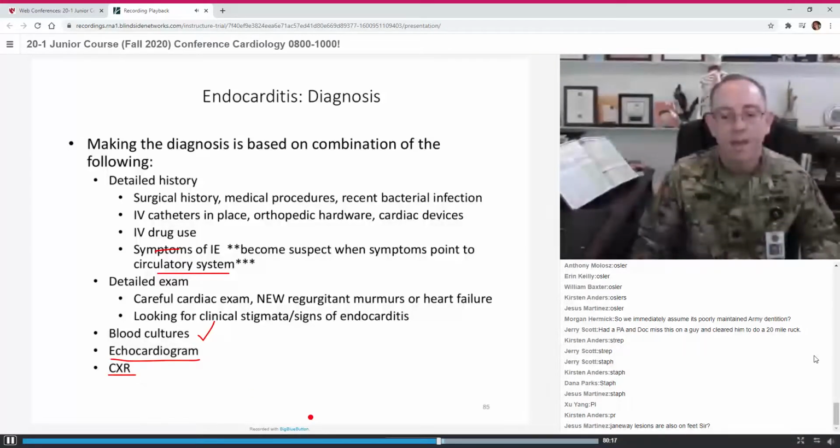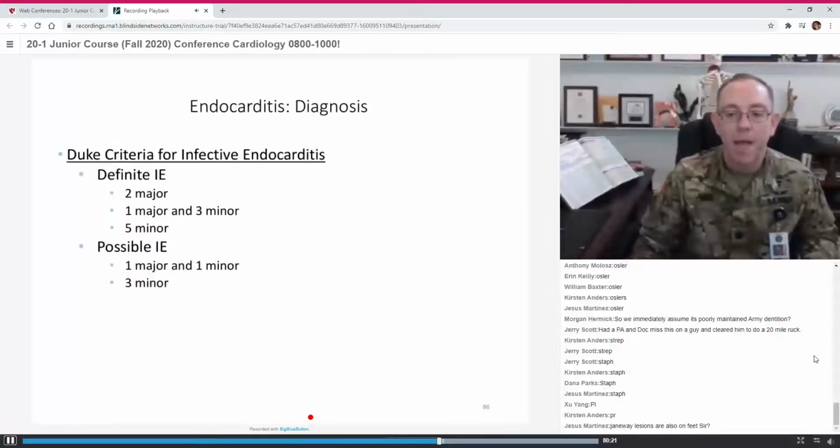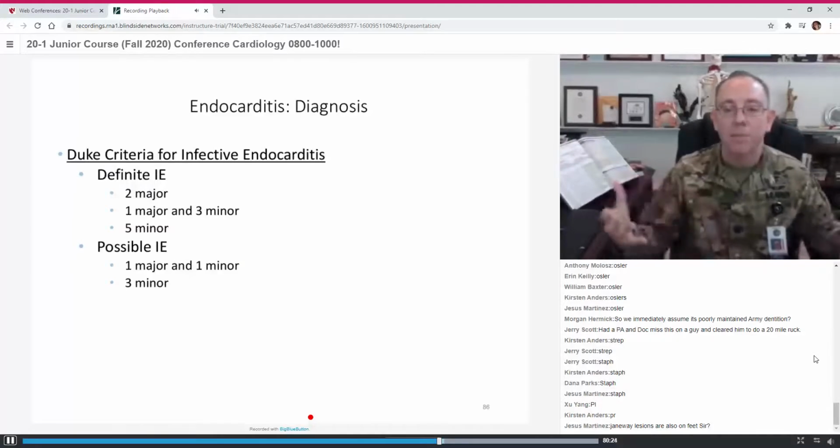Echo to confirm a new murmur, and a chest x-ray to look for pulmonary emboli or other things that might be causing it, like pleural effusions, things like that.